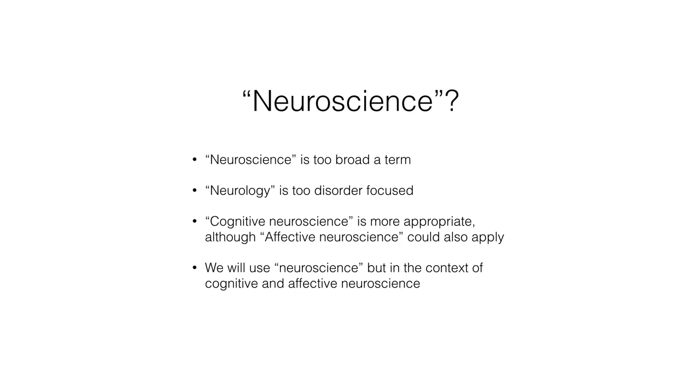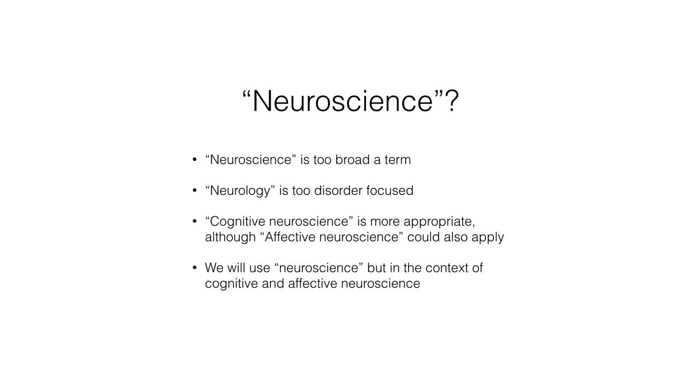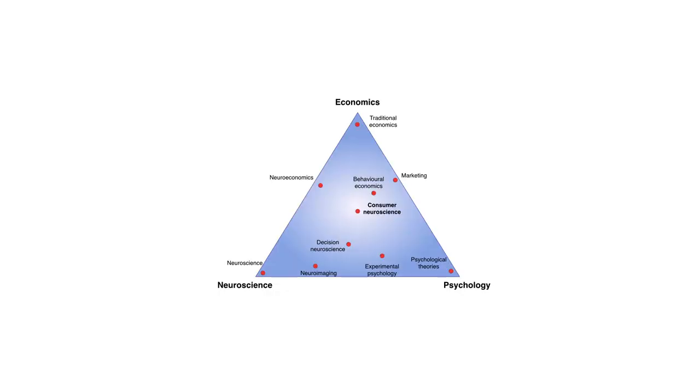When we talk about the different concepts we use in this course, let's focus first on neuroscience. The term neuroscience is actually too broad to use in this course, as it covers everything from single cell studies all the way up to studying humans, and in between we're studying rats, monkeys and so forth. Other terms such as neurology are too focused on the clinical aspects of neuroscience. Neurology tends to focus on people with brain disorder, brain injury and so forth, and therefore shouldn't be used in this course. Cognitive and affective neuroscience are terms we can use in this course. So let's use these terms, but we can also accept using neuroscience if we refer to the cognitive and affective sides of human brain behavior. Neuromarketing and consumer neuroscience is a multidisciplinary effort between economics, psychology and neuroscience. As you can see in this chart, consumer neuroscience positions itself right at the middle in this triangle.